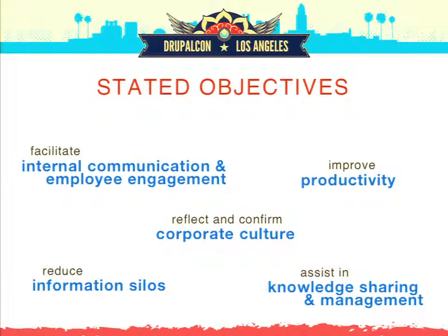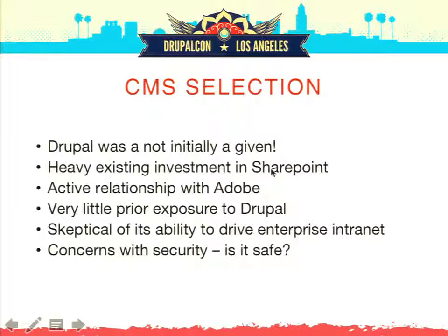So to do this, they knew that they needed a CMS, but what CMS are they going to go with? Drupal was not a given at all in the early stages. Like many of these massive corporations, it's very much a Windows world over there. They have a heavy existing investment in SharePoint. And in fact, some of those failed attempts that they had tried before were based on SharePoint. There's also a very active relationship with Adobe. CQ sites across the organization, so CQ5 was very much in the mix, in the running.